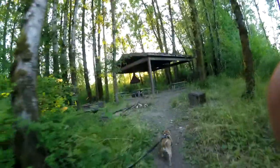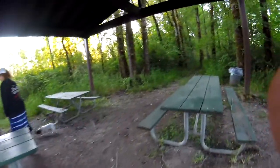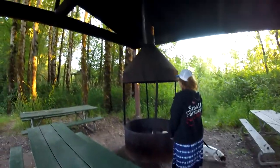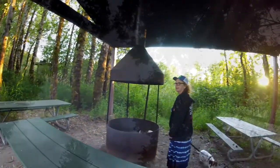Or a picnic shelter with a big fire pit. I mean, that's pretty sheltered. You could easily. Wow. Pretty nice.